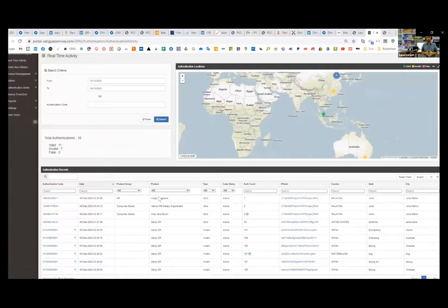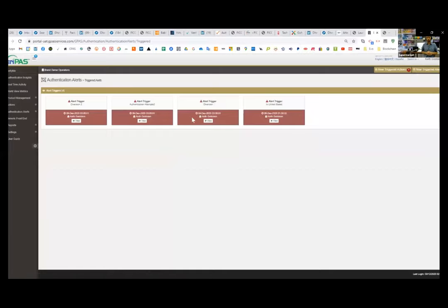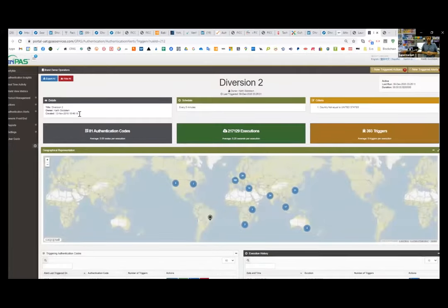So thank you very much for that. And just quickly here, I would show you the actions and the triggers. If anything had happened where a code had been used too many times, you'd be able to dive into that information and see exactly where that code was being scanned. Obviously, these are demonstration codes and we are scanning them all over the world.